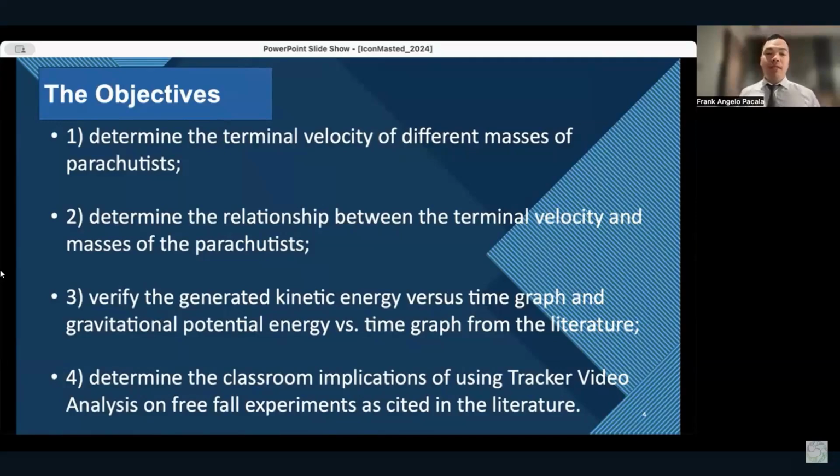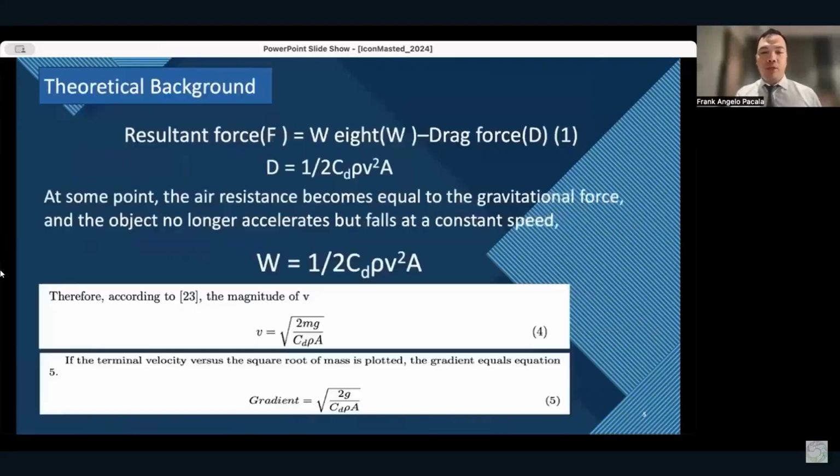Basically, this experiment is about the masses. The independent variable is the masses, and the terminal velocity is the dependent variable. I capture this in a video and upload it to the Tracker video analysis and modeling. By that, I can generate a graph, looking at the terminal velocity, the kinetic energy, and the gravitational potential energy, and verify this according to the literature.